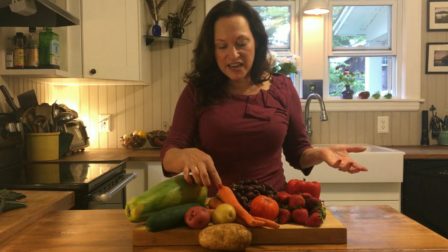So even if you're on the elimination phase, you can be integrating papaya, cucumber, all kinds of potatoes, carrots, grapes. I have red grapes here, but green and black grapes as well have no detectable FODMAPs. Strawberries and red pepper.